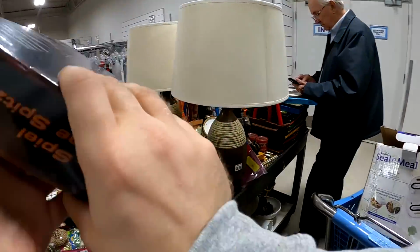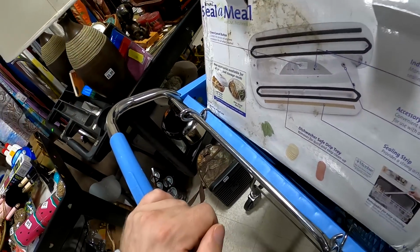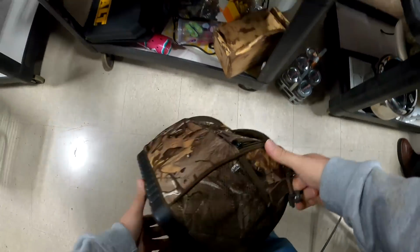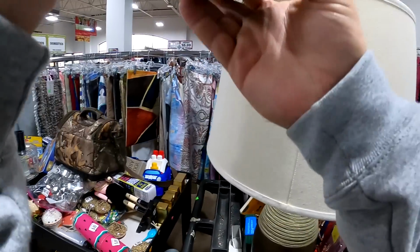The magnetic darts here, though, I don't have an exact comp for this. I put about $33 shipped based off of others that have sold that are kind of similar into the equation for what we're going to make, I guess. And I just dropped a pin, so I'm sure that's gonna make my voiceover lovely.